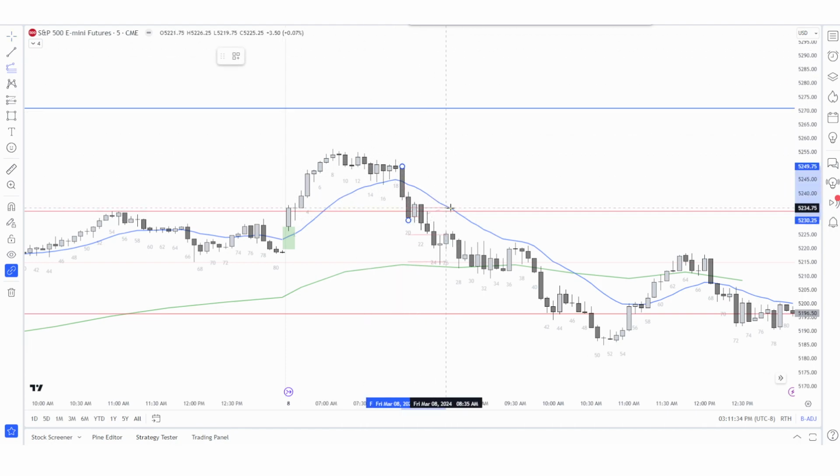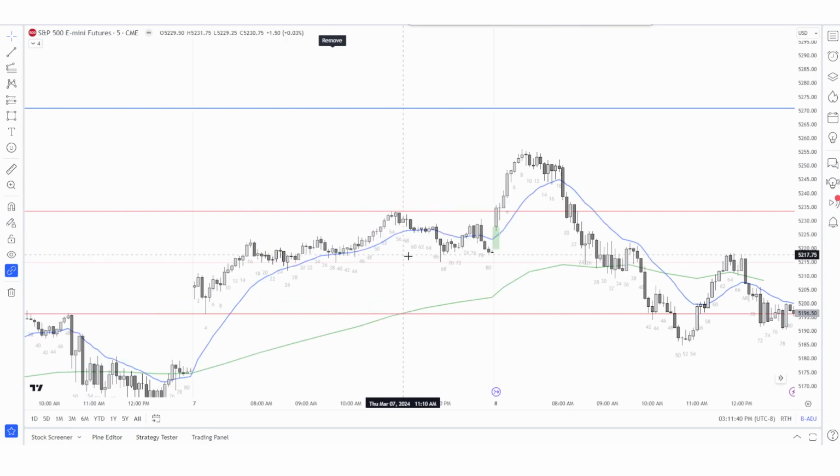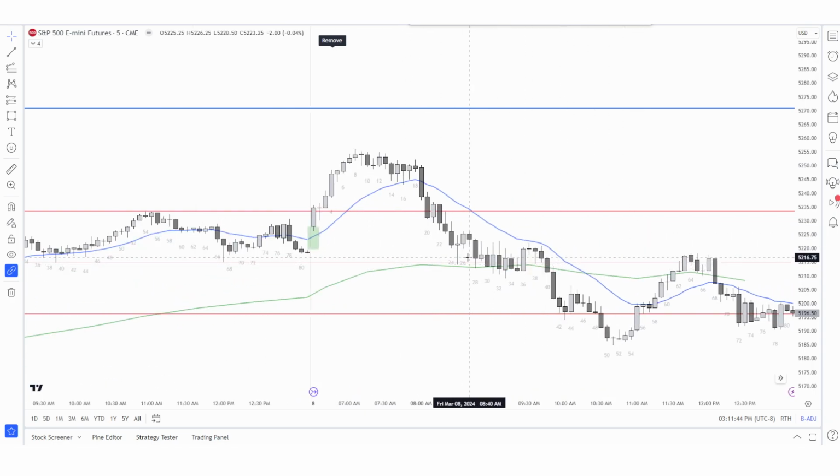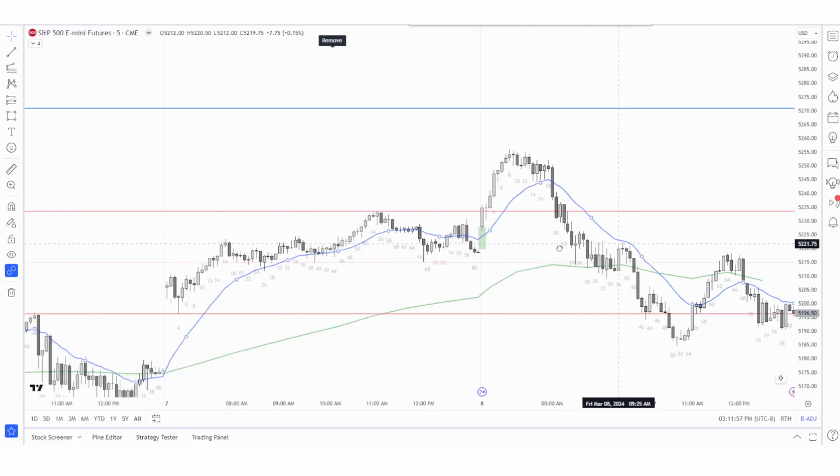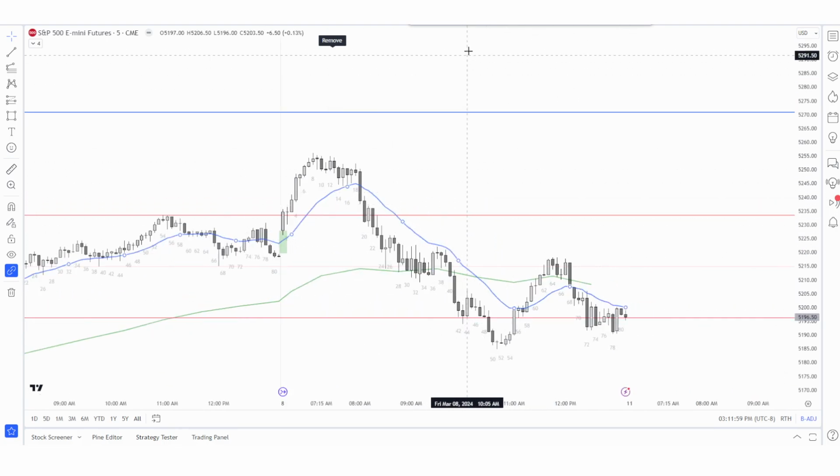Here, first pullback, that's met. Double bottom, market goes sideways above the higher time frame EMA, and that's also a 50% level of yesterday's range, and it's starting to act as support for about 50 minutes. Market goes sideways on the EMA, pulls back, the blue EMA catches up, and the market sells. The blue EMA is acting as resistance, and they get their leg 2 move.